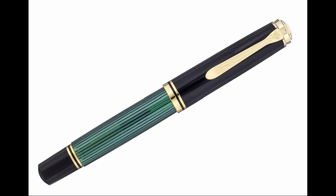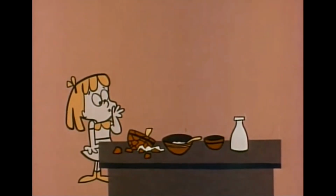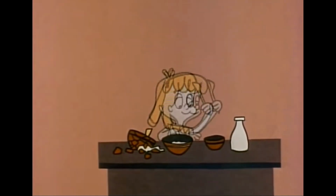Interestingly, Pelikan has a larger pen, the M1000, and I do have that one. And I think it's too big. It also writes very beautifully. It's a nice pen, but it's too big. And I feel the M600 is a little too small, and definitely when you get down to the M200 or M400, they're too tiny. I think for me, I like all of these pens, but I think the M800 is exactly right. It's the Goldilocks of their pens. Breakfast. Oh, that's too hot. I'll put some milk on this one. Oh, wow, that makes it too cold. This one looks just right.